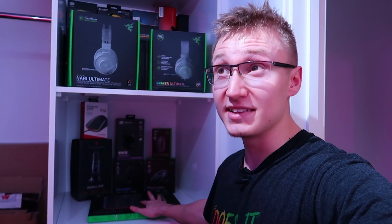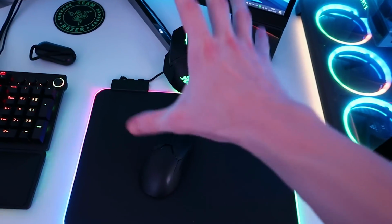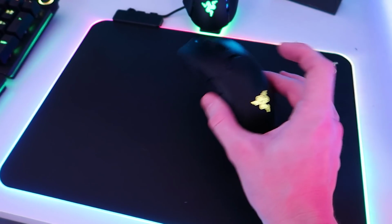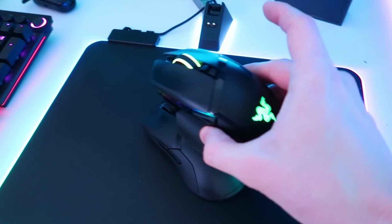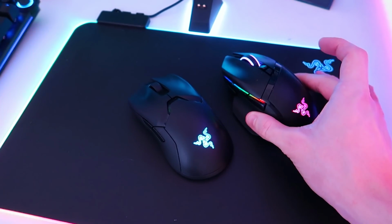However, nowadays I end up using 2 mice, okay? So I've got 2 mice in my gaming setup, and those mice are, oh, there's actually 3, my bad. No, there's actually 2 mice in my setup. Here we have the Razer Viper Ultimate Mouse. This is an ultra lightweight wireless mouse that Razer have released, and genuinely it is so damn good. And this mouse right here, this is the Razer Basilisk Ultimate, also a very, very lovely mouse to use.